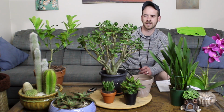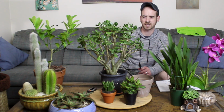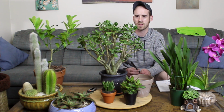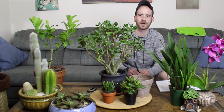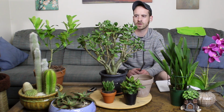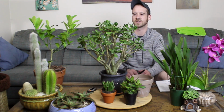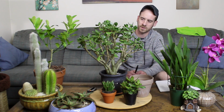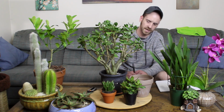Now, these guys can get anywhere from about 3 to 6 feet tall indoors. I think 3 feet is most common, but if all its nutritional needs and everything are being taken well care of, it's watered like it's supposed to be, I'm sure it would get close to about 6 feet tall, if not the whole 6 foot. And outdoors, they do get a little bit taller, but like I said, they're just great plants to have. And they're really unique.